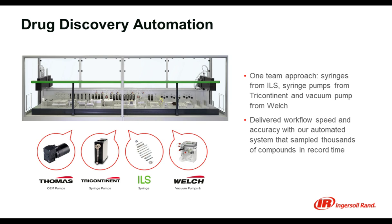We have the Tricontinent C3000 pump that's able to last millions of cycles. We have a Welch vacuum pump that's able to apply a deep vacuum. And we have the ILS syringe availability with size ranges from 50 microliters to 12.5 milliliters. So if I were to pursue Zinsser to help me build one of these lab automation devices, what are the main things that I need to consider when I approach them with this project?